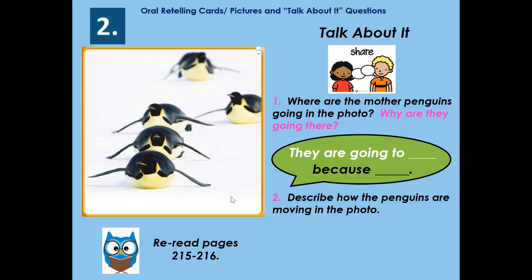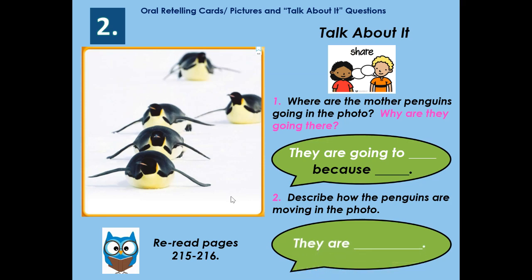So, number two, describe how the penguins are moving in the photo. How are they moving in the photo? They are, and remember, I'm reading the sentence frame and you're finishing it. Make sure you say it out loud and say it in a complete sentence. They are moving on their bellies. They're tobogganing, they're sliding, because it's oftentimes faster to toboggan instead of waddle on their webbed feet.